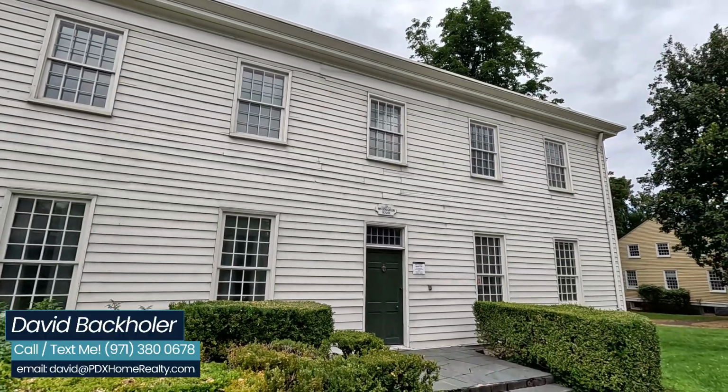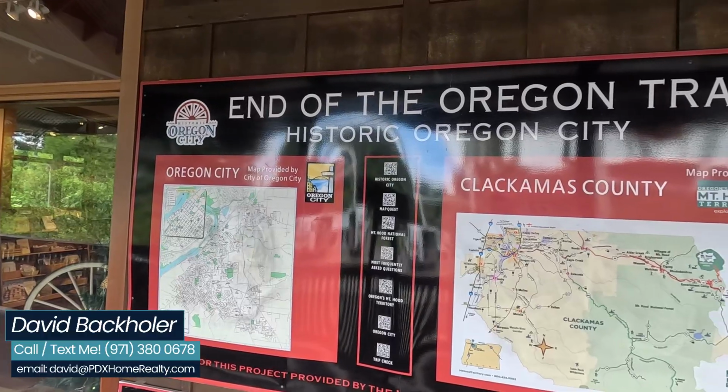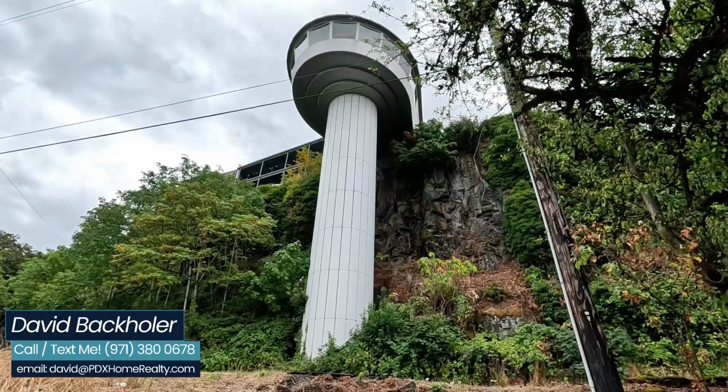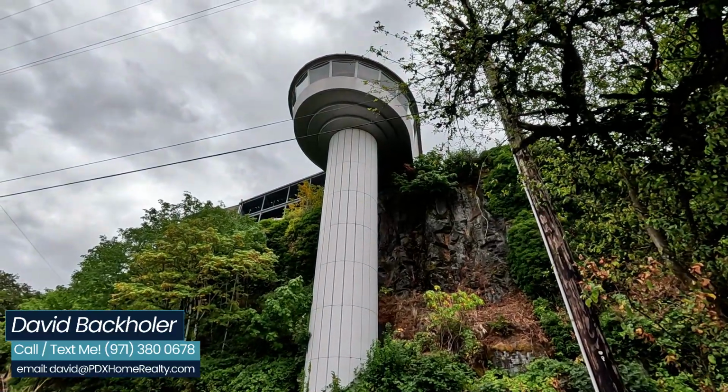We've got the historical McLaughlin district. This is filled with preserved 19th century homes, original brick streets, and landmarks tied to Oregon's early statehood. You can literally walk in the footsteps of settlers, tour the End of the Oregon Trail Interpretive Center, and ride the Oregon City Municipal Elevator. This is a 130-foot vertical lift that connects the lower area here in downtown to the upper parts of the city, and it's one of the few municipal elevators in the world.